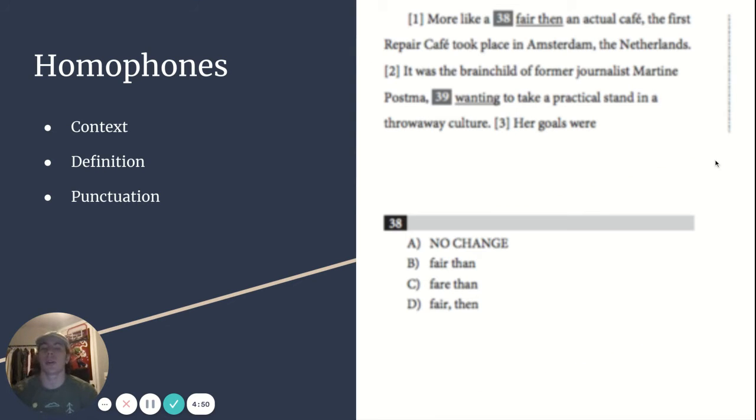So the first thing we're going to do is look at a sample problem that's known as a homophone problem. We'll read the question first, we'll go over some steps, and then we'll choose which answer choice fits best. Number 38: "More like a fair than an actual cafe, the first repair cafe took place in Amsterdam, the Netherlands." The first 3 steps you're going to do are to focus on context, definition, and, because some of the answer choices play with punctuation, punctuation.